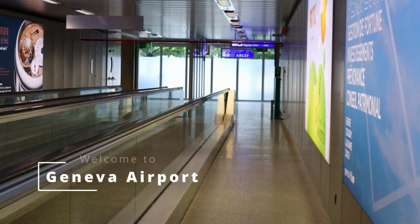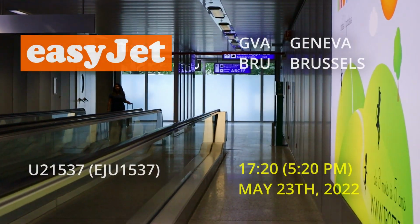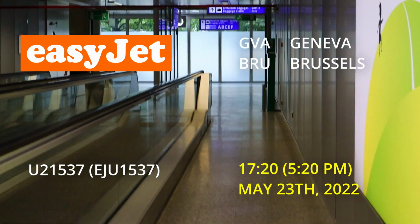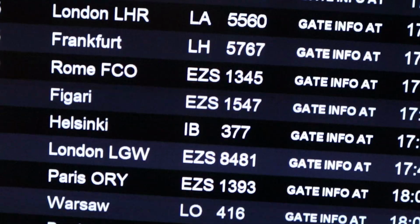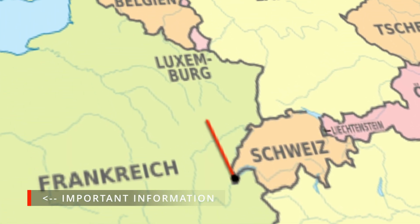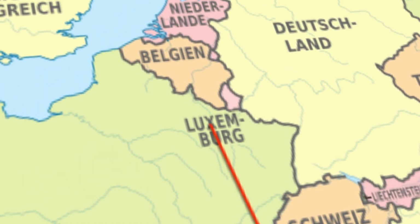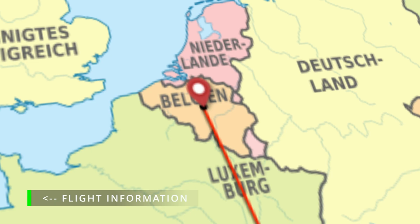Ladies and gentlemen, welcome to Geneva Airport. Today we are flying from Geneva to Brussels on our second leg with Easyjet. We earlier took off in Barcelona and that's why we are already at the airport. We will take off today from Geneva and fly 770 kilometers or 475 miles within 1 hour and 20 minutes, at least if everything goes well.